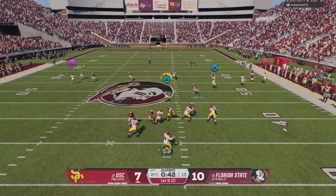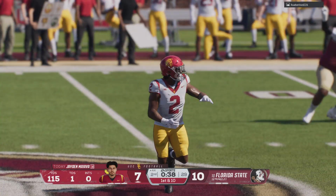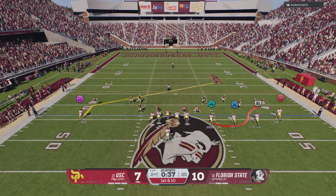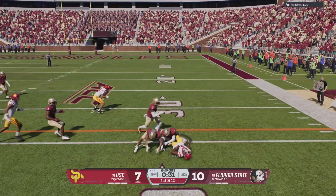To the air on first down. Catch in the middle. It's Jordan. And he's brought down after a nice gain. The Trojans moving quickly to the line. Wants to go up top on first down. The sure hands, it's Jordan.